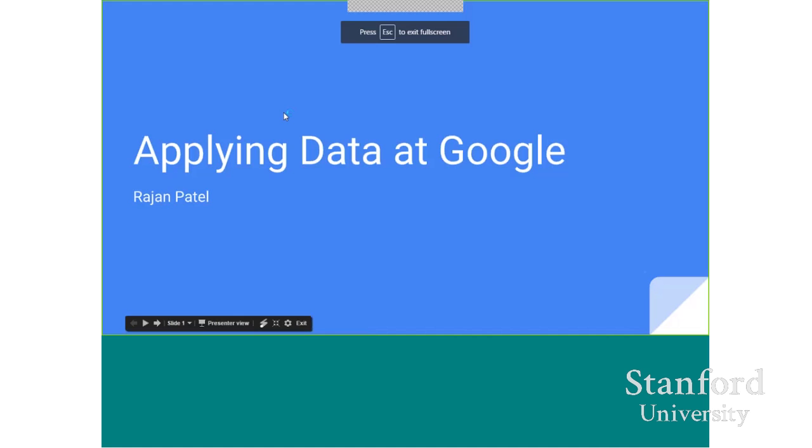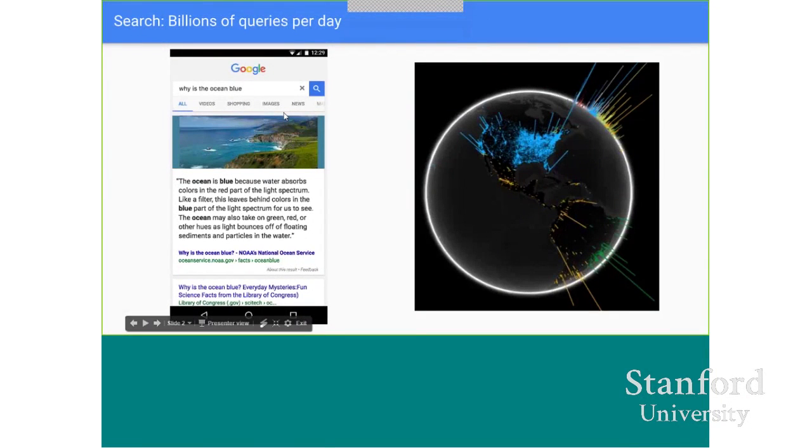we can make it. So we get billions of queries a day. Every day we see queries we've never seen before. About at least 15% of the traffic we receive are brand new queries we've never seen before, and we have to be able to develop algorithms using the signals and the data that we have to find answers for each of these queries. What I'm showing you on the left here is the query, why is the ocean blue? And we've returned an answer from NOAA's website that tells you why the ocean is blue.